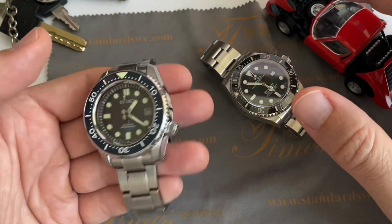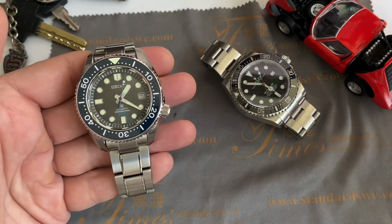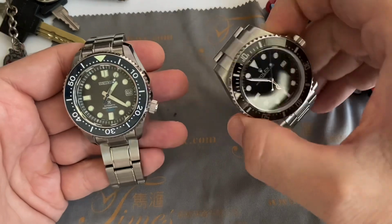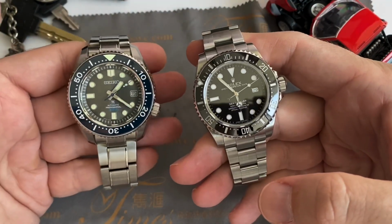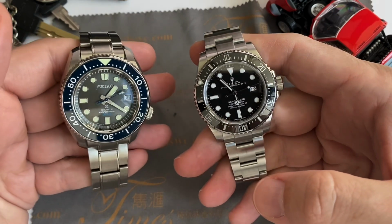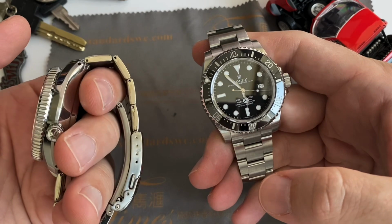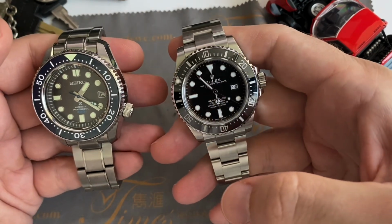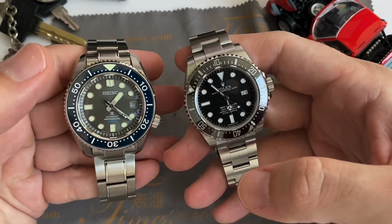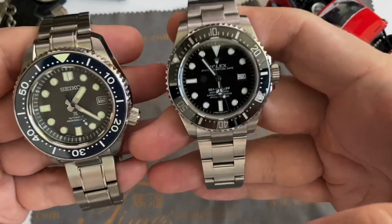Anyway, let me know what you think about these two in the comments. They're kind of complementary in a collection. I think if you want to have more fun sometimes, you can wear the MarineMaster, and when you want to be a bit more serious, you're gonna wear the Sea Dweller. But both just amazing watches.